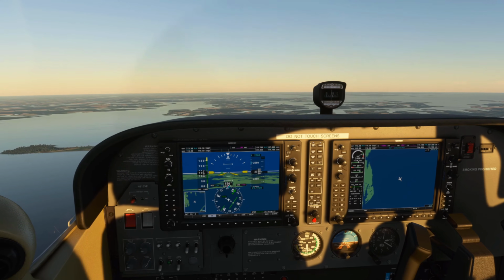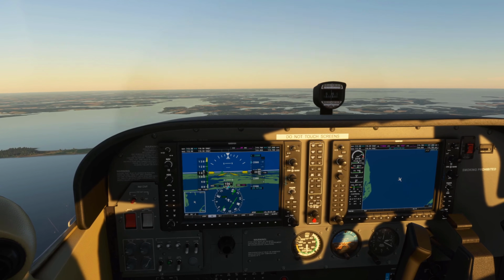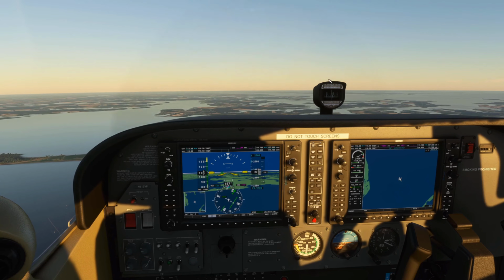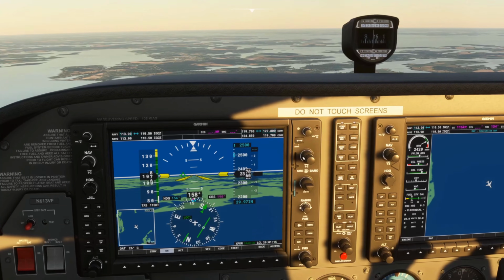Alright, so yeah, I was just about to say, we should be getting the handoff to Washington Center any moment now. Let's check how we're doing on fuel. We're still about 10 gallons. So we're going to dial up Washington Center on 133.72.